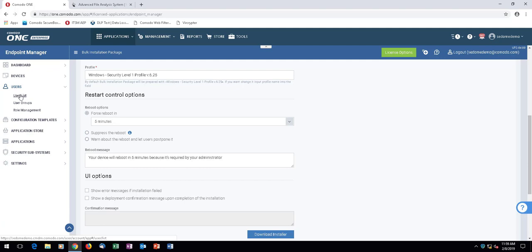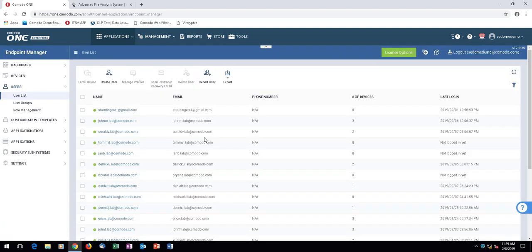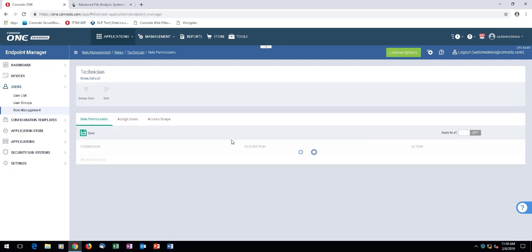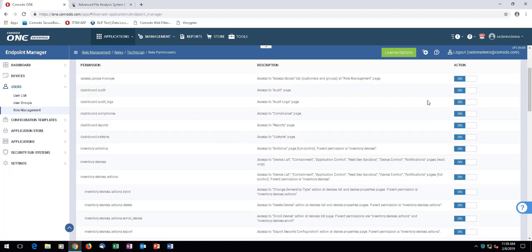In our users list, we have all the different users that are currently managing our portal. We also have role-based access control, so that role management could be assigned to different users. For instance, in our technician role, we have different permission types which could be turned on and off to give particular access to that specific group. And any member of that group would only be able to do the actions permitted by that permission.